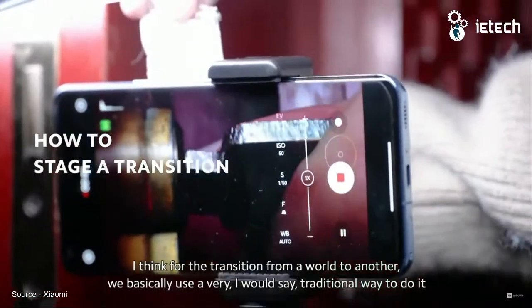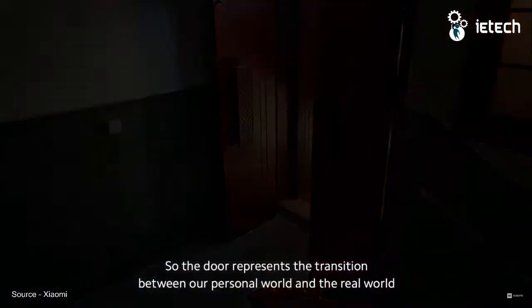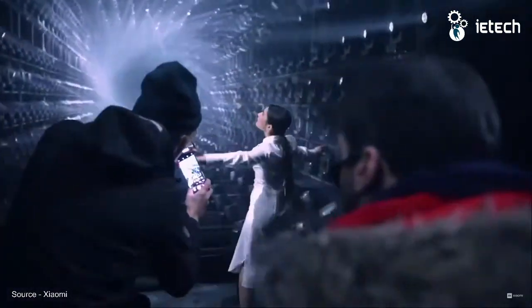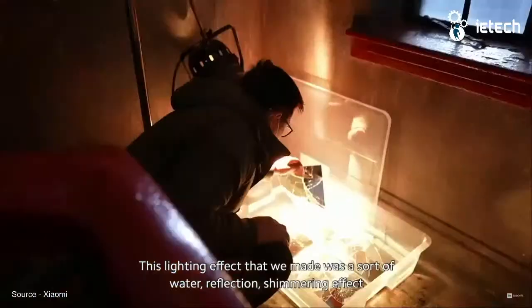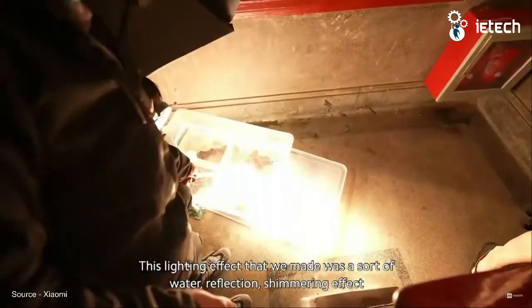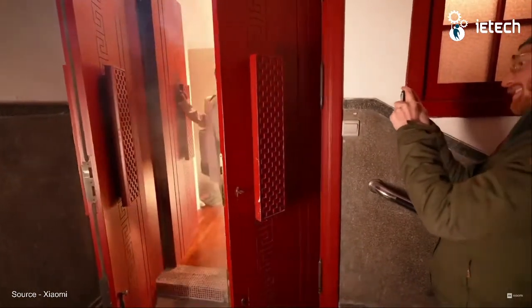Passing from one world to another, we basically use a very, I would say, traditional way to do it. We just open the door. So the door represents the transition between our personal world and the real world. We chose to create a lighting effect, a sort of water reflection shimmering effect, to really draw the audience in and really draw the actors in as well.